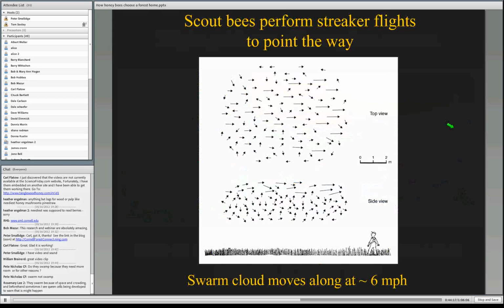Well, the way they do it, which was worked out a few years ago, is that the scout bees point the way by performing streaker flights through the top of the swarm. That's what these arrows here are representing. These are the flight paths of the scout bees. The scout bee, who's one of the informed bees, will streak through the top of the swarm cloud, flying straight in the direction of the new home.